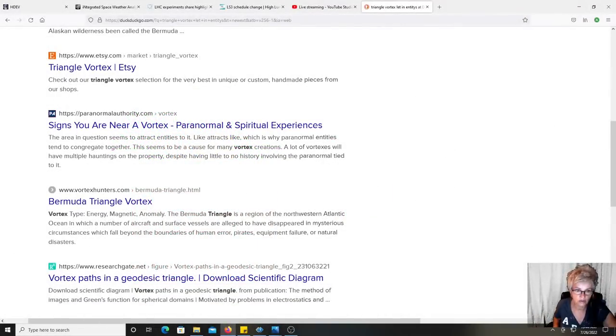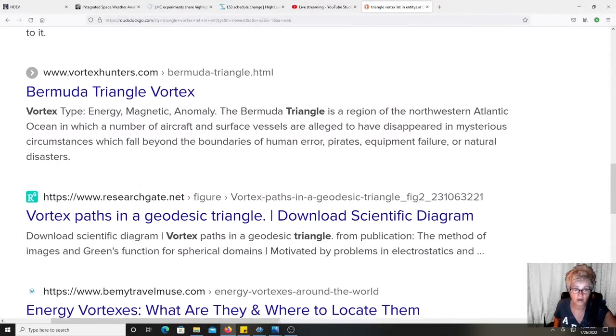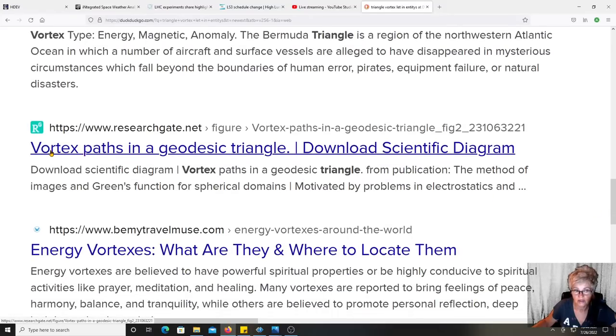Signs you're near, they're spiritual, paranormal. This Bermuda Triangle is a paranormal vortex. Energy, magnetic anomaly. It's an area in the northwestern Atlantic Ocean in which a number of aircraft and surface vessels are alleged to have disappeared in mysterious circumstances which fall beyond the boundaries of human error, pirates, equipment failure, or natural disasters. Vortex paths in a geodesic triangle. Download the... I don't know what that means.